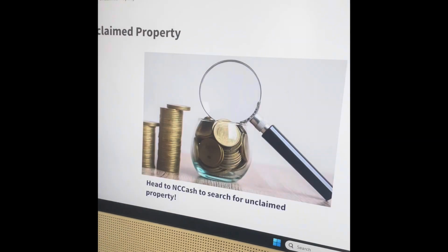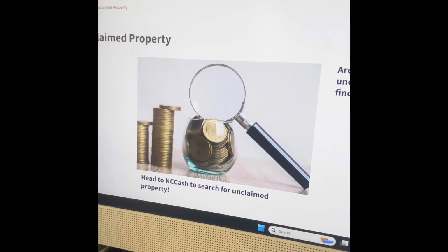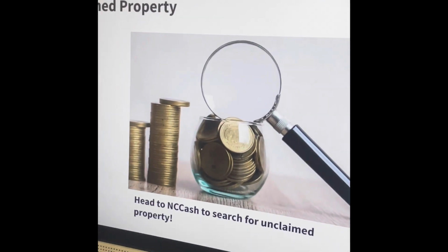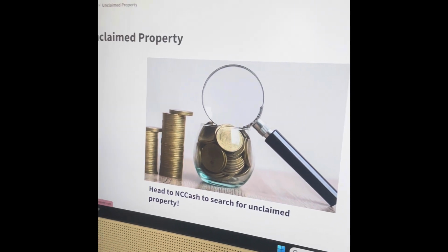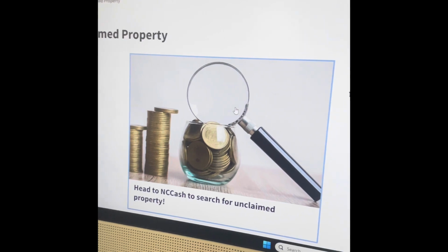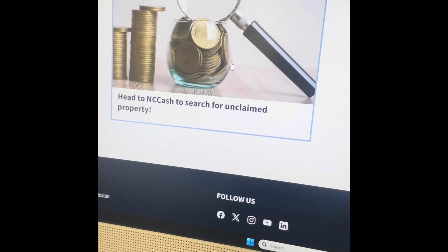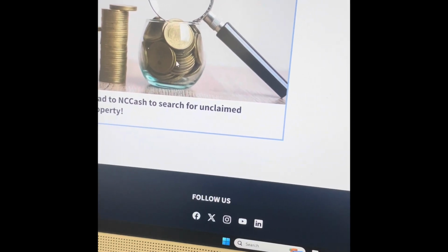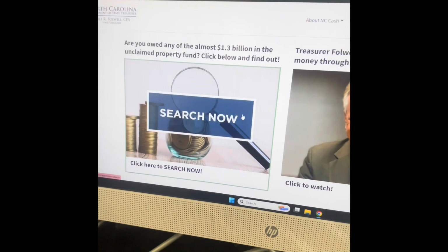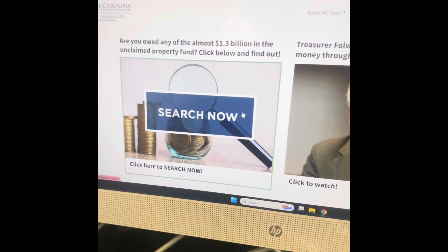Now I'm going to go to the state of North Carolina. And again, this is the North Carolina Department of Treasury. And you have Dale R. Folwell, CPA, as the state treasurer. And you have Unclaimed Cash. So if you click on this icon right here, you can search for Unclaimed Cash in the state of North Carolina. And this is Treasurer Folwell right here.